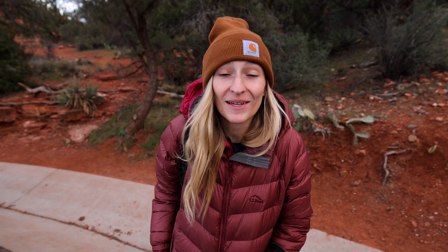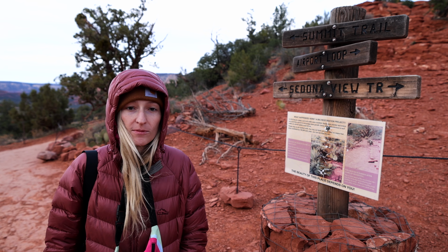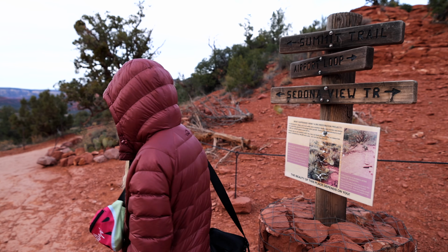We just got here to Airport Mesa. This is where we're gonna be shooting sunset. The last time we were here, we did the full Airport Loop Trail, but now we're gonna go do the Summit Trail.